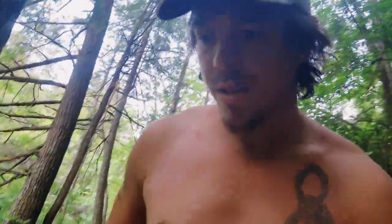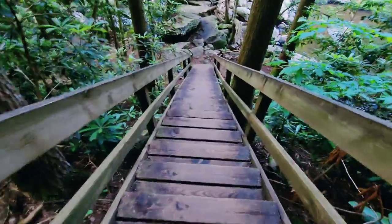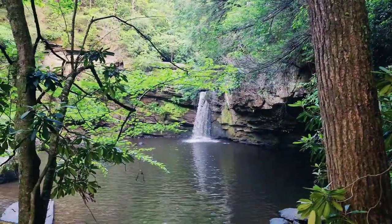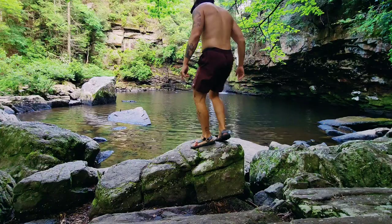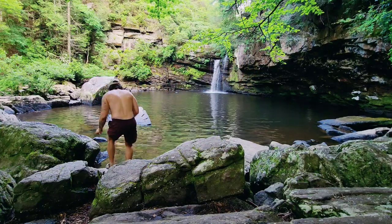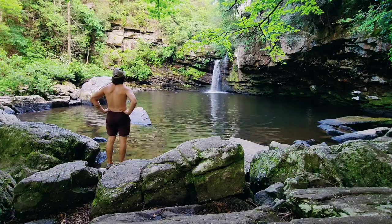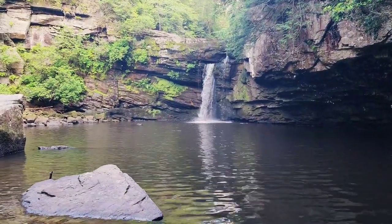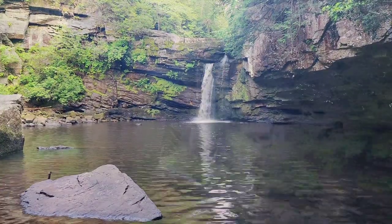Yeah, so Tiffany has been to Savage Falls quite a few times, and she's ready to go, so she's not going to come down to the base of the waterfall with me. But I've never been, and I want to see it. Check it out. Savage Falls, everybody. It's an awesome, awesome waterfall.